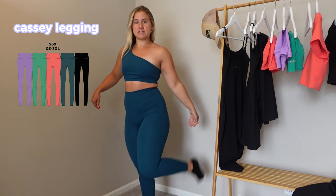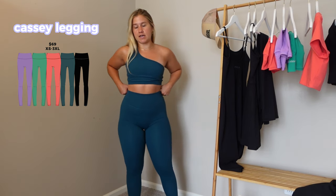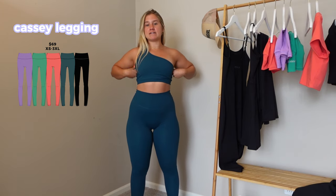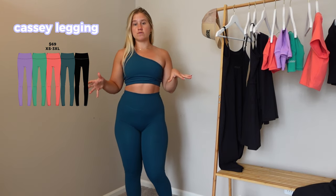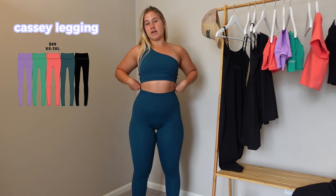I have on the 26 inch cassey leggings. I'm 5'3 and I like the 26 inch because I hike mine the heck up. With the cassey leggings, I'm wearing a size medium and I size up to a large for shorts for more room in the thigh, the glute, and the hip region.